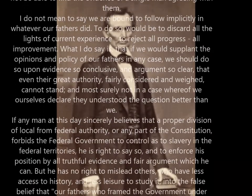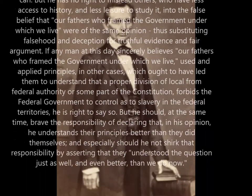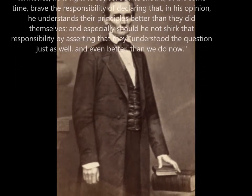A Lincoln scholar named Harold Holtrop said, "At the Cooper Union, Lincoln became more than a regional curiosity. He became a national leader."